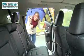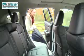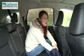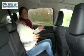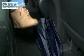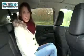This door opens to nearly 90 degrees, which means clambering in and out is not a drama. And once inside, there's easily enough room for 3 adults. And this virtually non-existent transmission tunnel means that even the middle seat is usable and you don't have to fight with your neighbours on where you're going to put your feet.